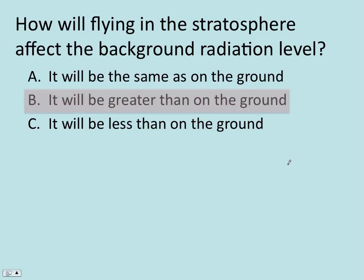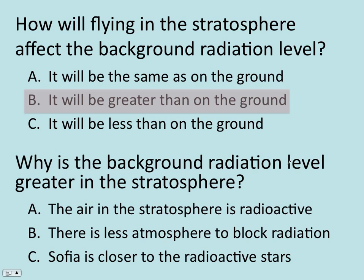And it turned out that surprised the first people to bring radiation detectors up in balloon experiments over 100 years ago. They thought getting away from the ground, which was a source of background radiation, would make it go down, and it actually went up. And so that was a discovery. And so why is it more?